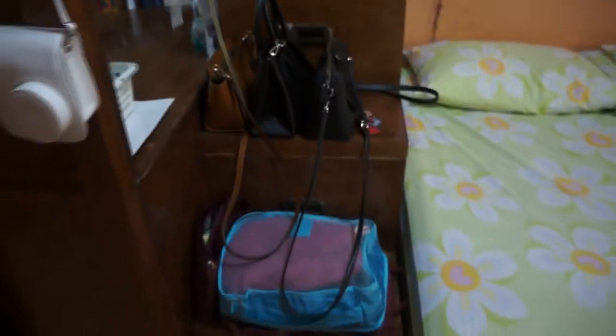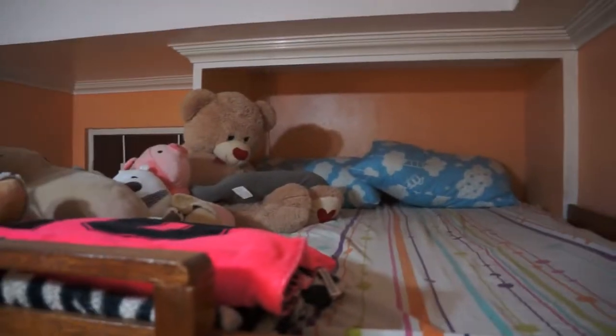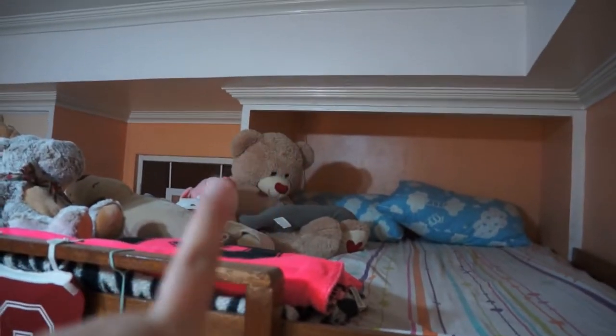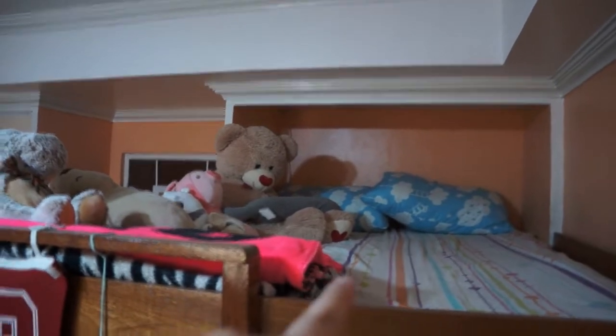So I have that, and then if you go up, we can try to go up. You can see that there's a whole bed up there. So yeah, that's my bed. But story time. I actually don't sleep here anymore.